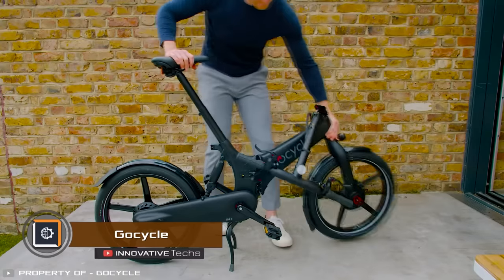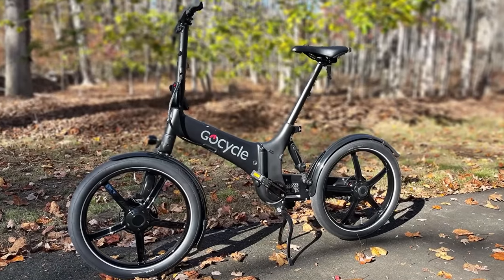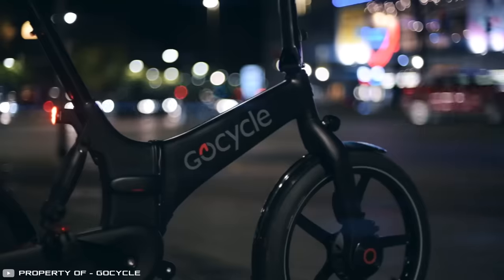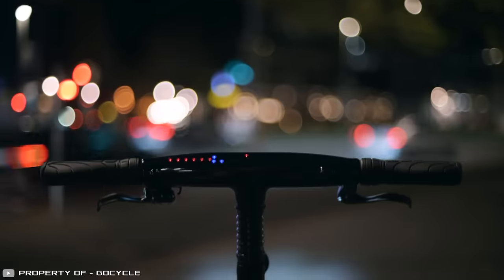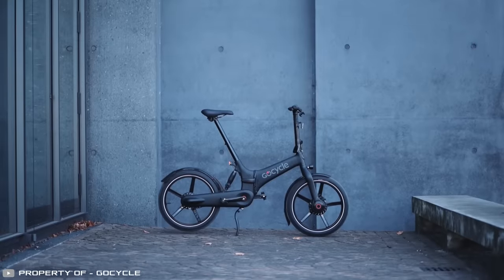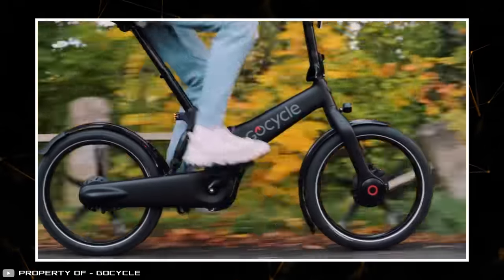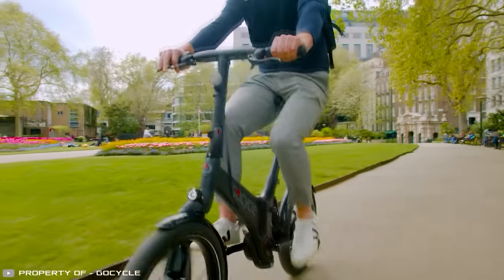The GoCycle G4 is a foldable electric bike that rides just like its full-size counterparts. Its hydro-formed aluminum frame, 20-inch magnesium wheels, as well as excellent fit and finish give it a futuristic look, making it stand out on the road. The battery can be charged using a port on the frame. The battery itself is removable, so it can be quickly replaced.